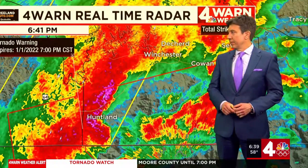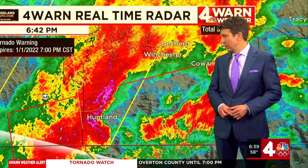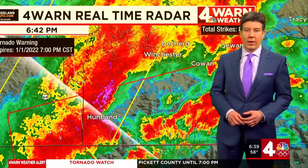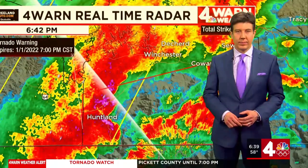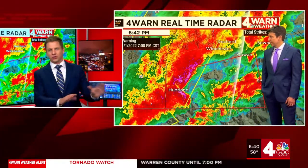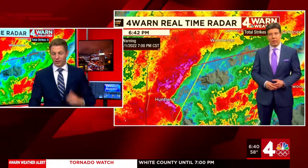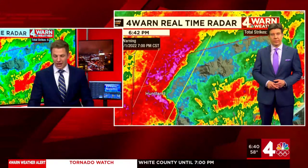So that's kind of what we're talking about, how that circulation and sort of that rotation can move, and it can drift as well. So the good news is for those of us in Lincoln County, the tornado warning has been canceled, but that's only because it's moving out of Lincoln County, and now the issue is Franklin County, Dan. Now we're going into parts of Franklin County, like we were talking about, right over Huntland at this point.